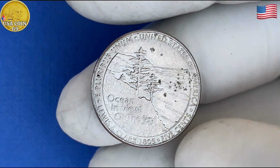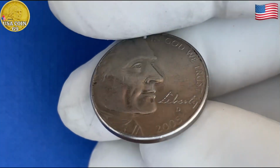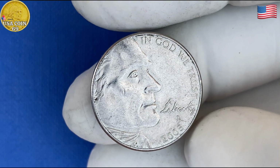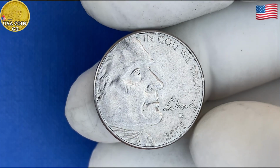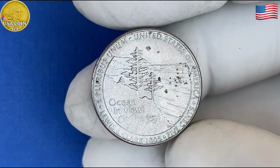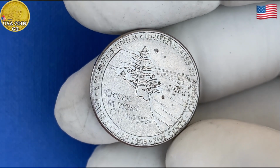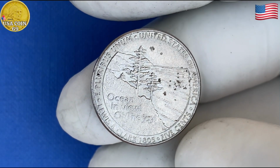The 2005 Jefferson nickel is also notable for some of the minting errors that occurred during its production. If you're familiar with coin collecting, you'll know that minting errors can make a coin exceptionally valuable. These errors happen when something goes wrong during the process of making the coin, and they can include things like misprints, double strikes, or even coins that were struck off-center. For the 2005 Jefferson nickel, some rare examples have been found with minting mistakes that make them even more desirable to collectors. If you come across a 2005 nickel with an error, it's worth having it appraised because it could be worth far more than 5 cents.